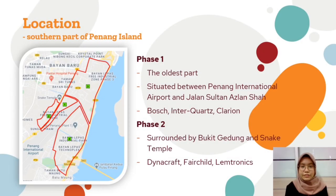Basically, the Free Trade Zone, also known as the Free Industrial Zone in Bayan Lepas, is located in the southern part of Penang Island. Mainly, there are 4 phases altogether. As you can see from the maps given below, Phase 1 is the oldest part, which is situated between Penang International Airport and Jalan Sultan Azlan Shah. Some of the companies located here are Bosch, Interquartz, Clarion, and others.